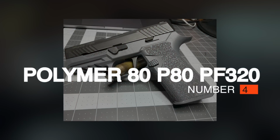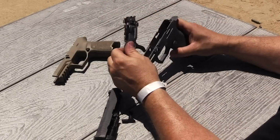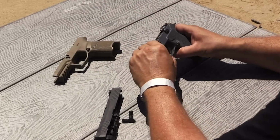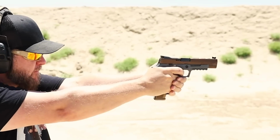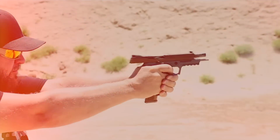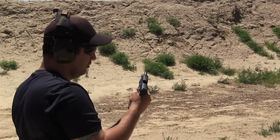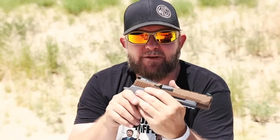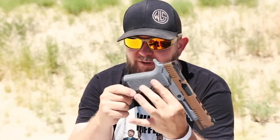Number 4. Polymer80 P80 PF320, $550. Polymer80 has long been about the build-it-yourself crowd, but they did something different this year. The P80 PF320 is a complete firearm built on the P320 platform. Like most Polymer80 handgun products, they revamped the ergos. It's a Gucci P320 with a very aggressive grip texture and big beavertail. It clings to the hand and feels natural.